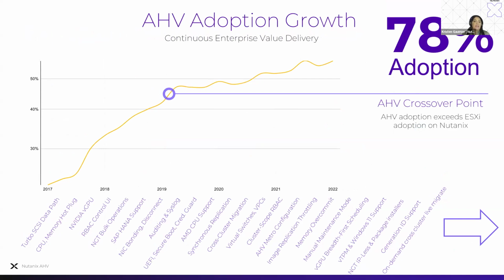And comparatively speaking, when you look at AHV versus something like VMware's ESXi in terms of feature parity, that was something that we achieved many, many years ago. But in terms of customer adoption, most of our customers, as you can see, are using AHV at this point. Not so much now, but maybe a few years ago before the Broadcom acquisition, a lot of our customers at first wanted to get more familiar with the Nutanix platform. They would run ESXi on Nutanix and do a slow roll conversion over to AHV, which gave them that time to do so. And we still have customers that do that today, so that's always an option as well.